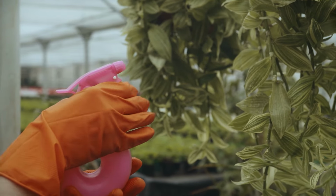So the recipe for the neem oil spray actually involves using some liquid soap. So 2 teaspoons of neem oil to 1 teaspoon of liquid soap. Mix that together, pop it into about 2 litres of water and give it a good shake up. Now you've got a nice neem oil spray to spray on your vegetables.